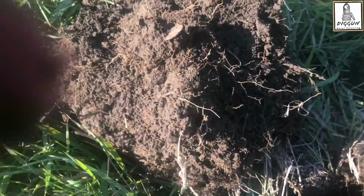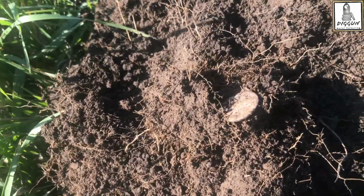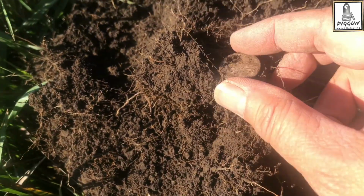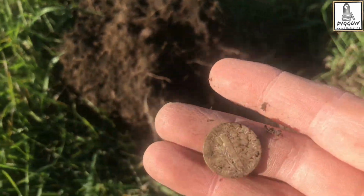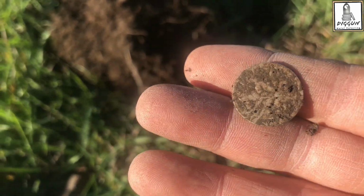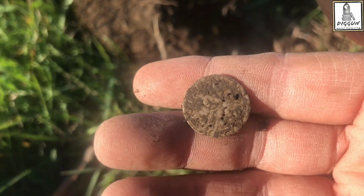Well, it looks like I spoke too soon. Right when I was about to cover the hole, I double checked and I got one more tone. And it looks like I got myself a mercury dime. So that's awesome. 2 wheat pennies and a merc. Let's see if we can get a year off of this one. Be right back.